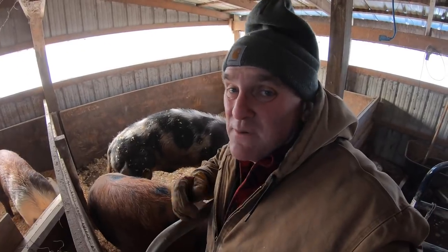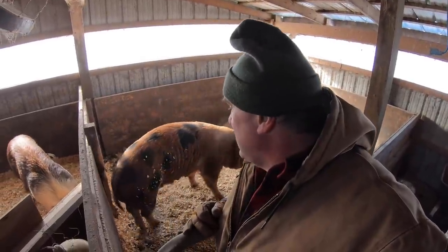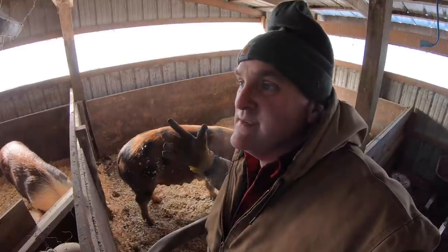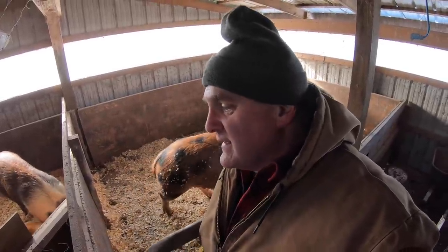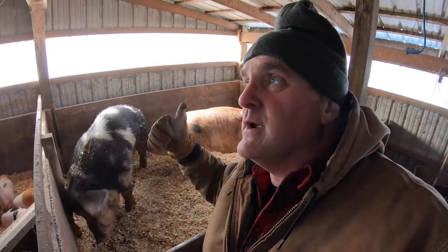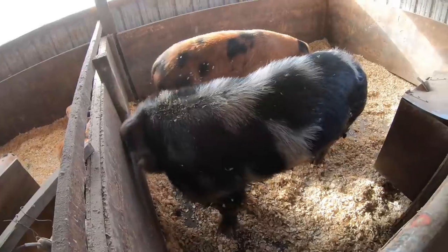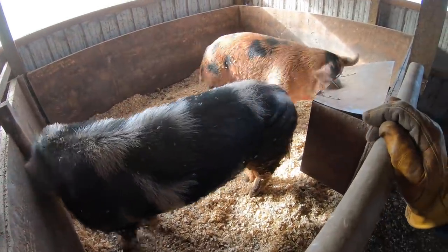I am very late with breeding the pigs. Red should have been bred probably 3 or 4 weeks ago. It's one of those things sometimes I don't stay on top of, so we're gonna have late summer piglets this year. Let's see, 4 months, it's February. That takes us to what? February, March, April. February, the beginning of May. So figure 6 weeks in here for the piglets. They'll be going out in mid-June. It's not too bad.